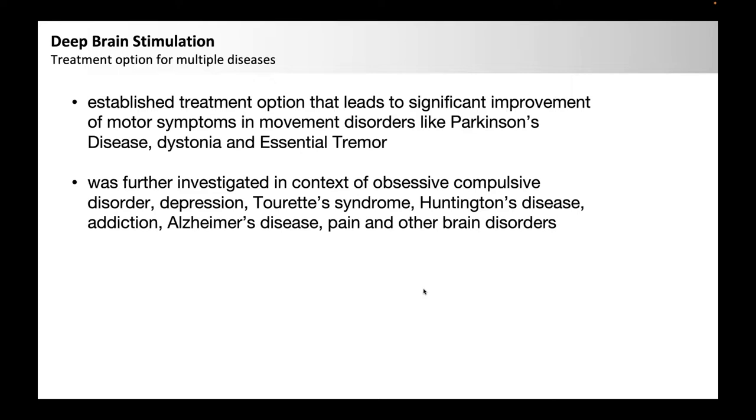And of course, because it was so successful and still is, people have tried it on different other diseases like OCD, depression, Tourette syndrome, Huntington's disease, addiction, Alzheimer's disease, pain, chronic pain, and many others. And it is actually quite successful there as well, but not yet FDA approved and also not in the EU. So it's coming up and up, but we need, of course, good validations. We need a good sense of what's happening in the brain.